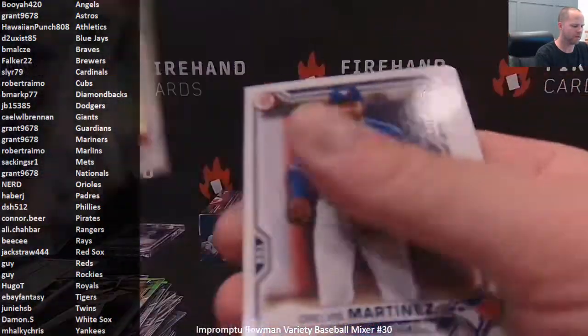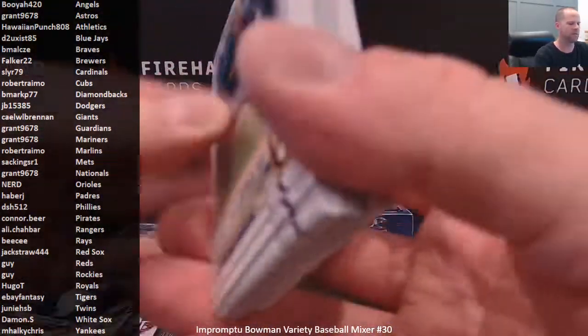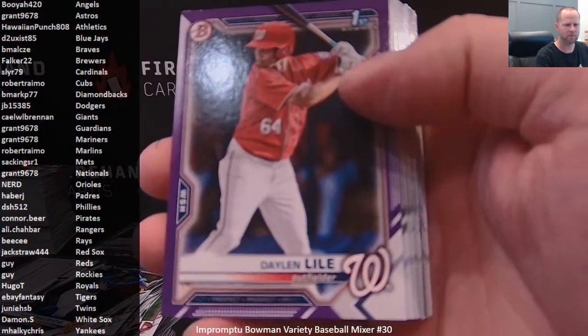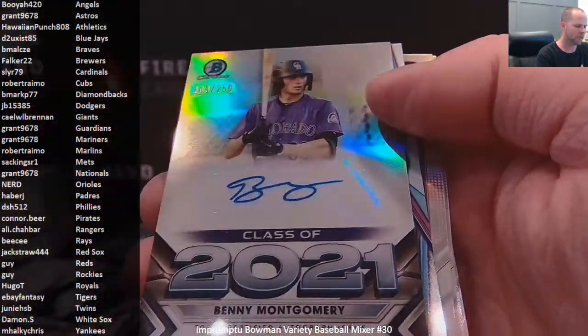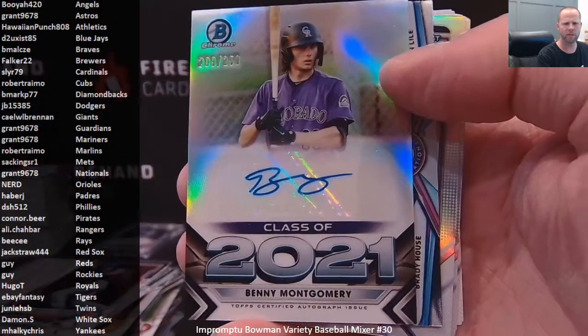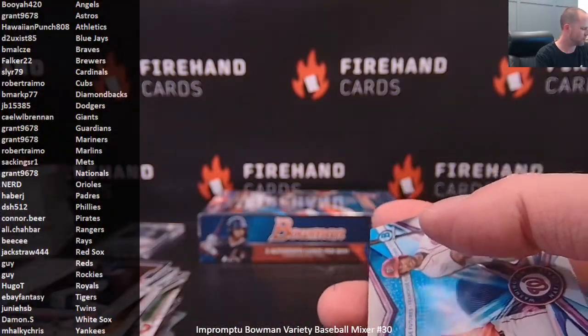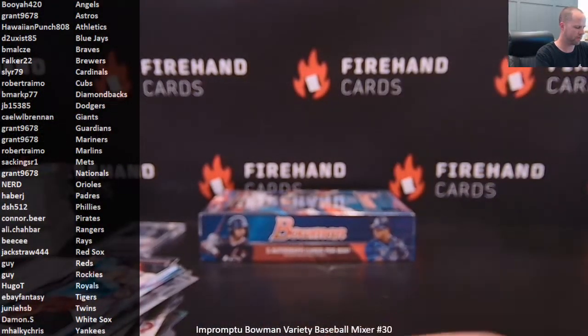Grayson Rodriguez and Kate Povich, refractors. Last auto of the box, right here. Purple paper to 250, Dalen Lyle, the Nationals. Grant. And Benny Montgomery, class of 2021, 209 of 250 for Guy and the Rockies. Austin Love and Max Meyer, refractors. And that is Bowman Draft.